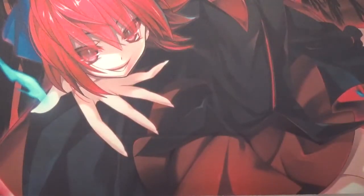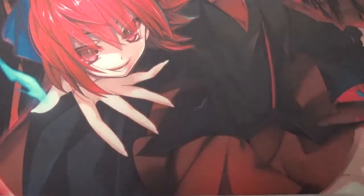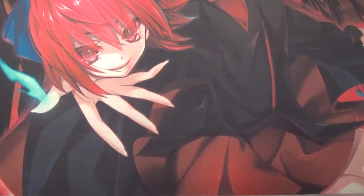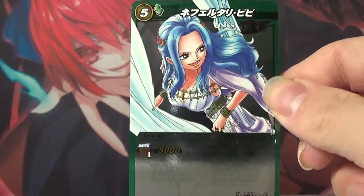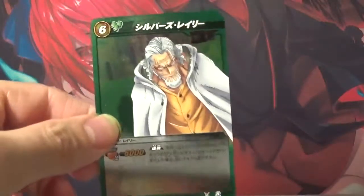And then one of the sellers was nice enough to throw in a couple of freebies, so I'll just show them off quick. What's her name? Vivi. We got Vivi. Sorry, I forgot her name for a second. And we got another Silver Rayleigh.